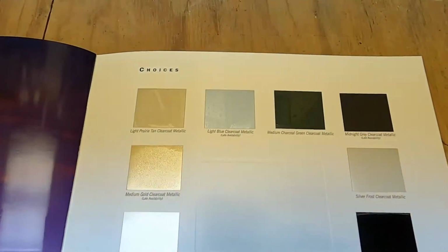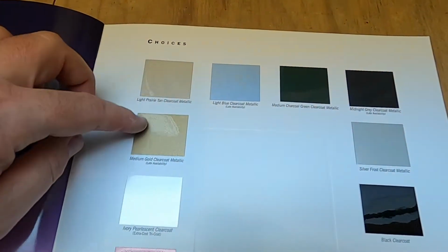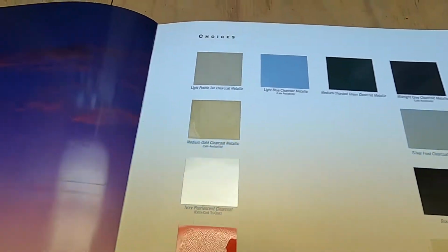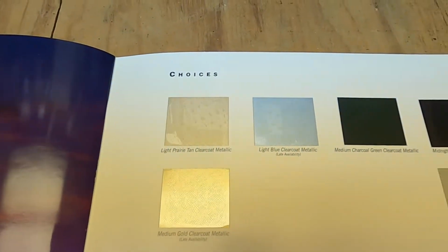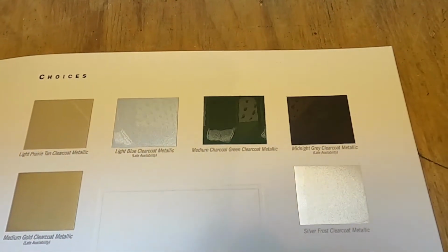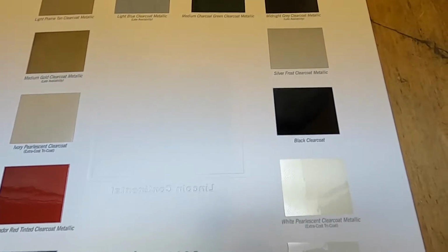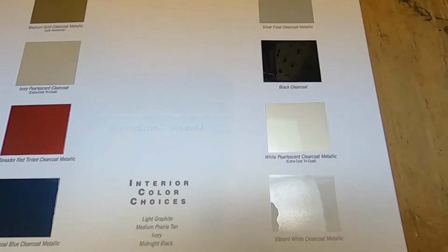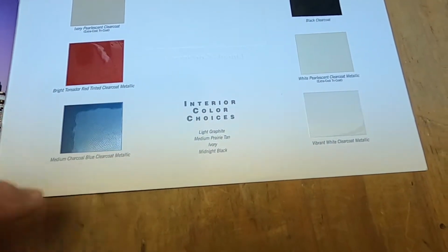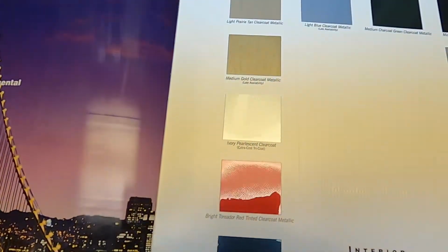And here are our paint chips. Actual paint chips, not printed paper. And as you can see, tons of different colors. Interior colors, you have light graphite, medium prairie tan, ivory, and midnight black.